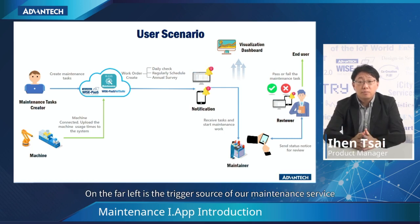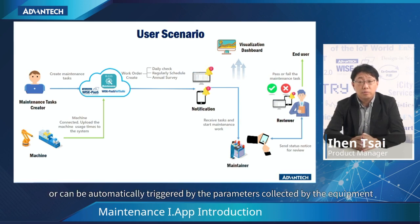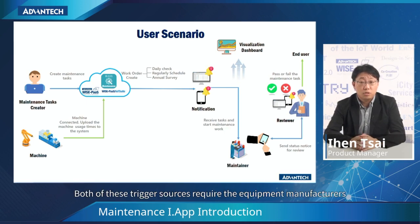On the far left is the trigger source of our maintenance service. It may come from regular maintenance requirements set by the machinery and equipment manufacturers for the customers, or can be automatically triggered by parameters collected from the equipment. Both these trigger sources require the equipment manufacturers to establish a trigger mechanism in the background.